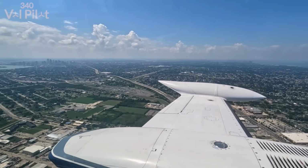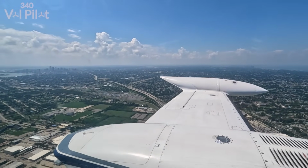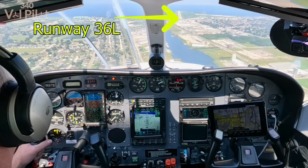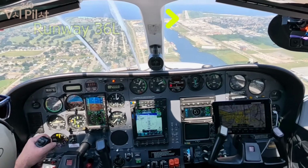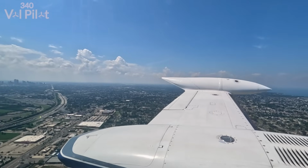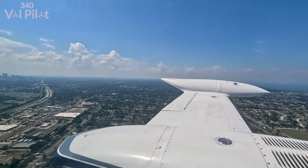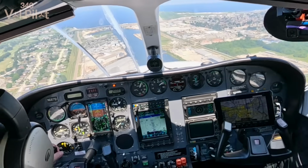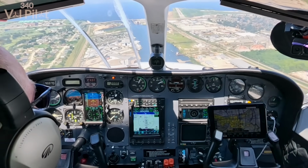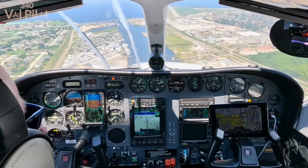Astro 600 Bravo Sierra, Lakefront Tower, hold short, runway 36 left, landing traffic. Hold short 36 left, 69 Bravo Sierra. So 71 Delta, I'll show you on a mile final for 36 left. Verify you got the field in sight. I got the field in sight, 6871 Delta. Roger.